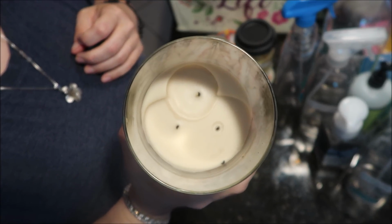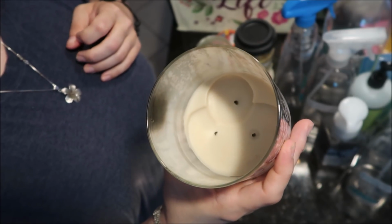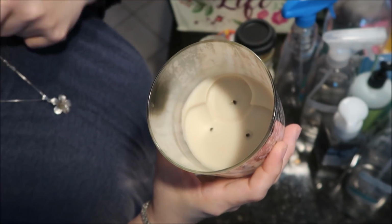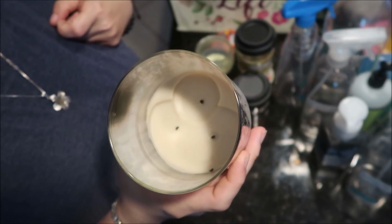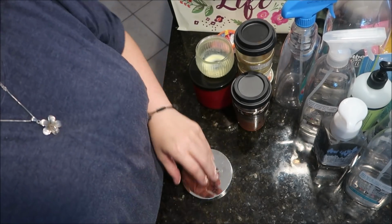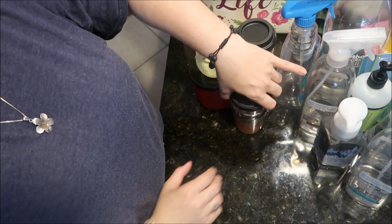It definitely did not burn evenly, but the wick did go all the way down, and there was not a whole lot of soot, and there isn't a whole lot of ickiness on the inside. So it did burn well while it was burning, but just when it got down to the bottom, it was not the greatest. But I'm all about my Bath & Body Works candles, you guys. Like, I love my Bath & Body Works candles.